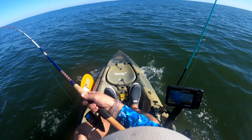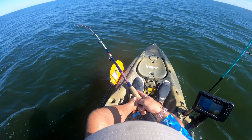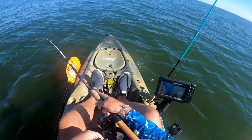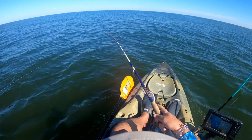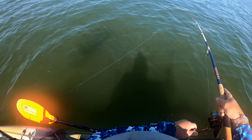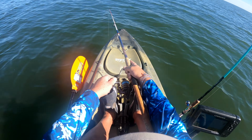Looks like we got a fish on finally, huh? Don't know how big it's gonna be. Doesn't feel too big, and I'm actually pulling it along, so I really didn't feel that big, but something. First one of the day. I'm trying to stay away from my other line if I can help it. Small fish. What's it doing down there? I don't know why it's going this side.